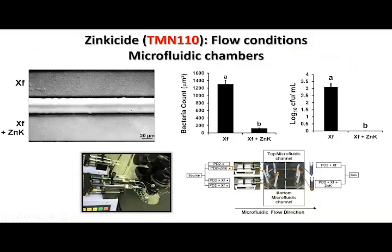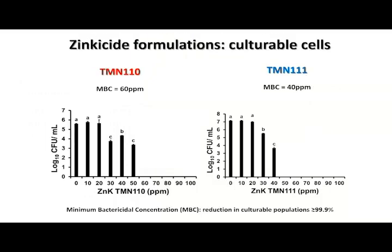When he tested in the microfluidic chambers, this is just a control with Xylella, and then with the zinc oxide, he saw that the amount of bacteria in the chambers was a lot less. Also, when he measured the bacteria in the reservoir, after the media goes through the chambers, he plated it to see how many bacteria were culturable after treatment. He couldn't find any. So we saw that this is active in vitro, but as I mentioned earlier, there are a lot of things that kill Xylella in vitro but don't work in the plant.